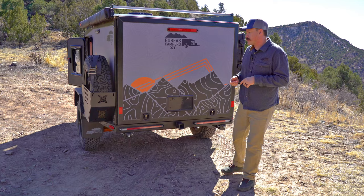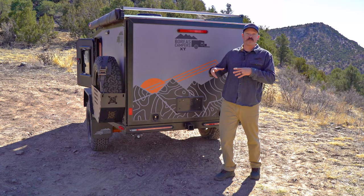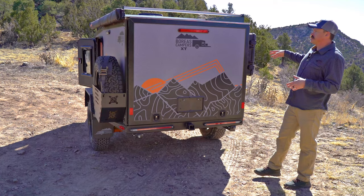Coming around to the rear of the camper, down below the galley door here, you have another 2-inch receiver hitch. This one's rated to 300 pounds, so you could carry even more bikes or more dirt bikes back here. On either side, you have your levelers, LED lights with reverse. Here's our galley door. This is a fully sealed system with a hurricane hinge and a canvas rain guard.